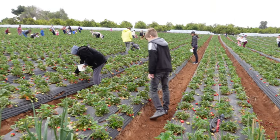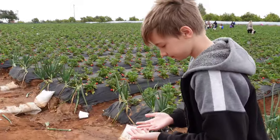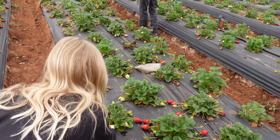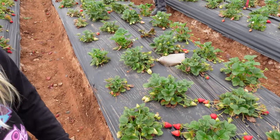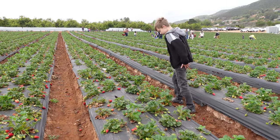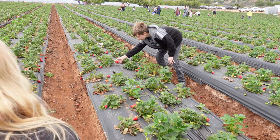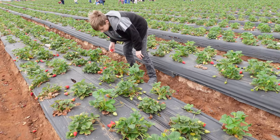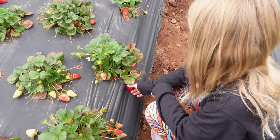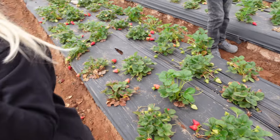Okay, maybe we should go somewhere further where fewer people are walking, and we'll find the cherry-colored ones. So you know why they have this black plastic? On one hand, it's as a greenhouse. That means the dirt doesn't dry out that fast, so it conserves water and keeps them moist. But the other reason is weeds. Mom, look, they only have holes for the berries, so the weeds just can't grow.